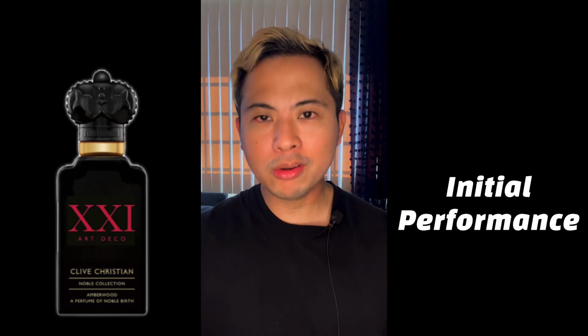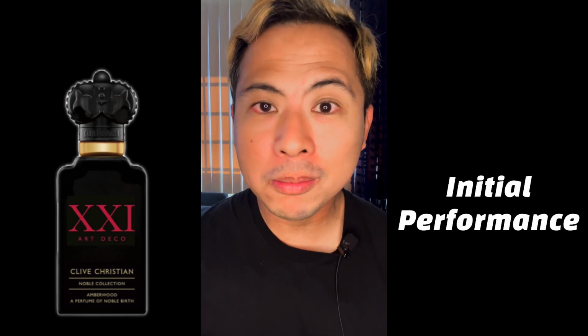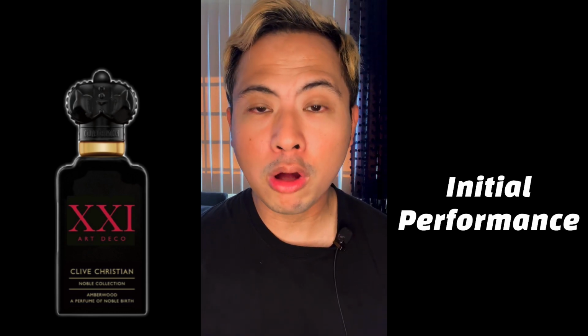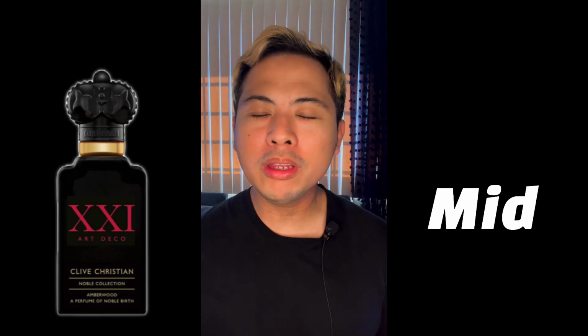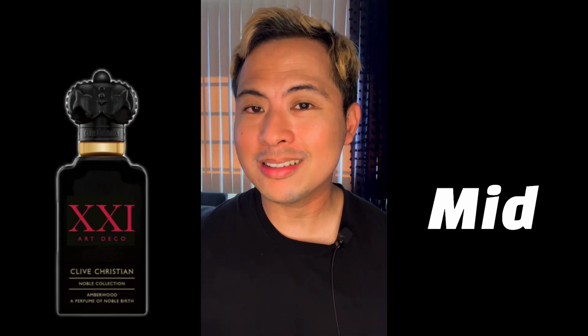But definitely there is a draw in quality as expected, because this is an ambery, musky, spicy scent, and you will get a lot of compliments regarding this fragrance. Now again, this fragrance does not play around. It gives you exactly what you expect with Amberwood, because the mid, guys, is a woody, earthy touch into this fragrance. So the initial part is going to be your sweet amber with some musk, spices, and slight bergamot.